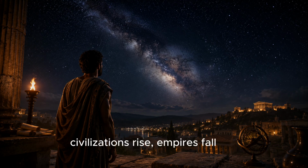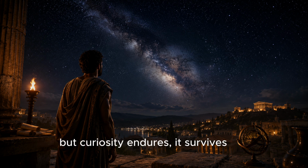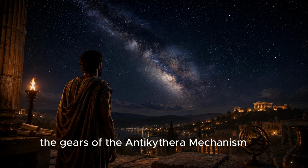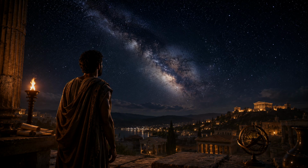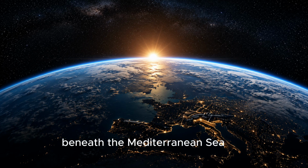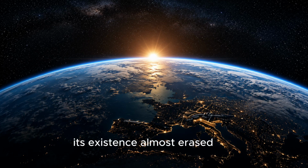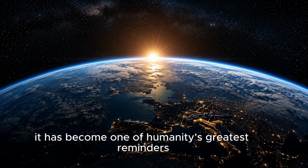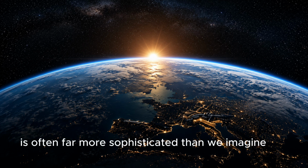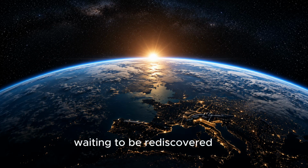Civilizations rise, empires fall, libraries burn, knowledge can be forgotten, but curiosity endures. It survives every generation, passed from one questioning mind to the next. The gears of the Antikythera Mechanism stopped turning centuries ago. Human curiosity never did. For nearly 2,000 years, this extraordinary machine rested silently beneath the Mediterranean Sea. Its creator's name was forgotten, its purpose misunderstood, its existence almost erased. Yet today, it has become one of humanity's greatest reminders that the past is often far more sophisticated than we imagine. History is filled with stories waiting to be rediscovered.